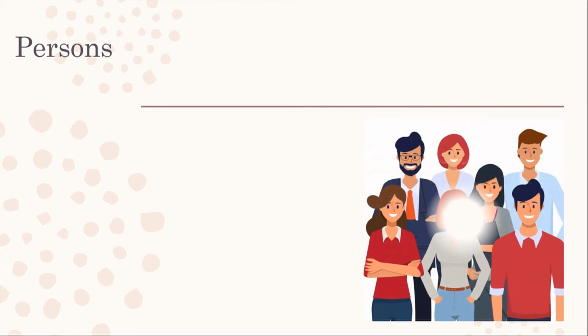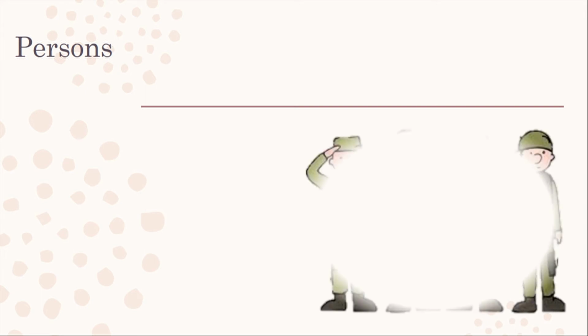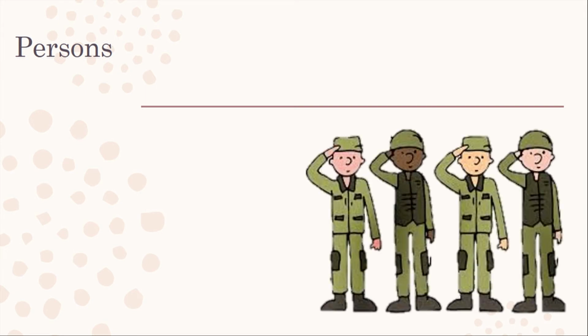So let's move on to collective nouns for persons. So this is persons in a group. What do you think the collective noun for persons is? It is a crowd of people. So when you see a set of people in a group, you will call them a crowd of people. Let's move on. Soldiers. Yeah, we see plenty of them now. What do we call soldiers? An army of soldiers. Yes.